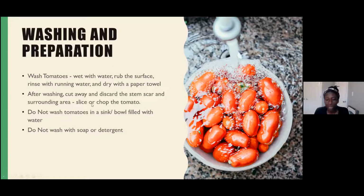And then I know there are a lot of vegetable washes and vegetable soaps. That's not really necessary for tomatoes. Their skin is so soft that we don't really want to put anything on it.